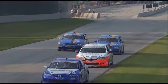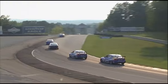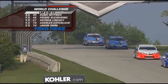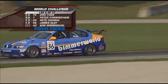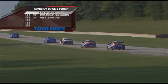And look at this now, that battling with Foss and Cunningham is allowing the Bimmers to come through, and a beautiful move. James Clay dives down underneath teammate Seth Thomas and picks up a spot. And James Clay, this is where last year, remember, he got his first ever win in World Challenge competition in the Bimmer World Gear Wrench BMW. He loves this place, and it's showing early.